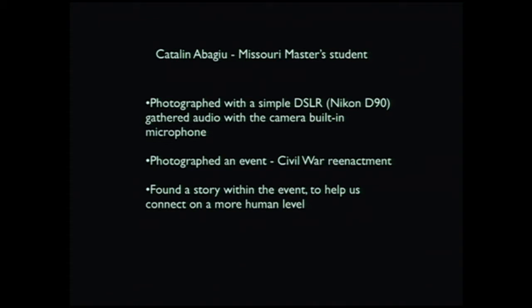But even as he was photographing this sort of general Civil War reenactment, he was looking for a specific story within that. And I think this is one of the places in which we are often really challenged to find a way, in this whole parade of life, the whole smorgasbord of life, how do we decide what to put on our plate?